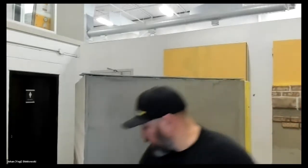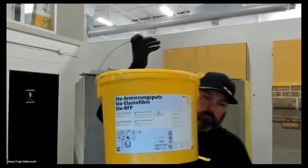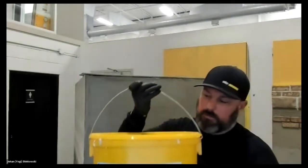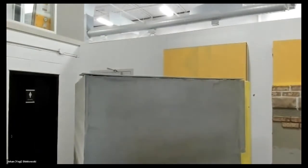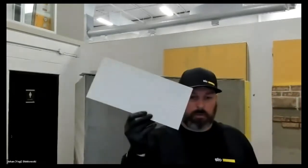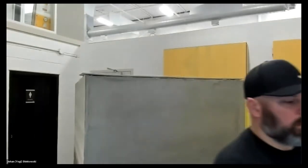So to get started, we have this product here called Sto RFP. It's probably backwards. That product there is this. It's the same material. The adhesive is the same as the product that's manufactured. This product does have a mesh in it, so it's not just RFP, so there is some strength to it.